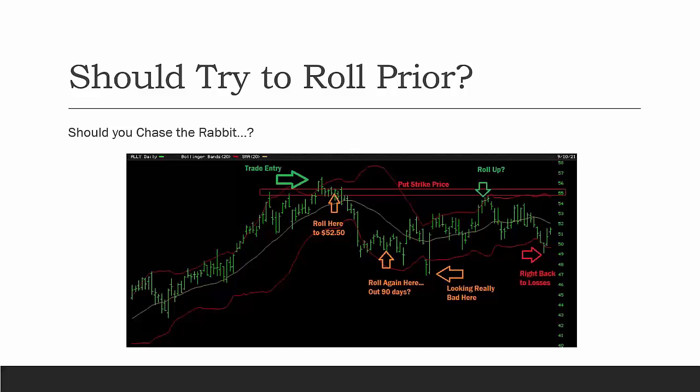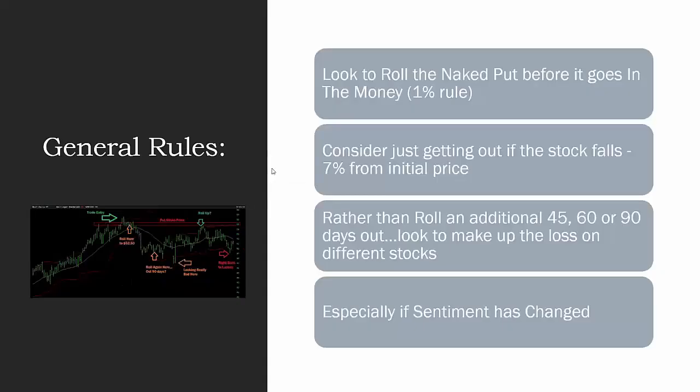We're going to talk about this a little bit more for Robert in a few moments. Rules for exiting the naked put position. We just reviewed those. Now, if you're looking to roll the position, one thing you have to consider is to reevaluate the stock. Look at it brand new. Don't consider you're in an existing position. Look at the stock brand new. And what do I mean by that?